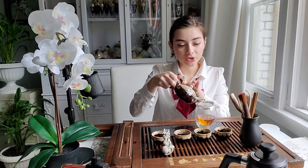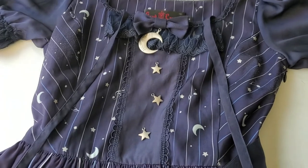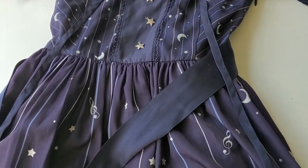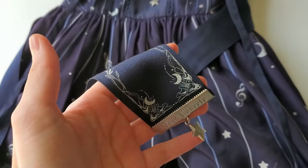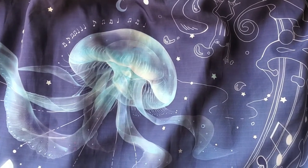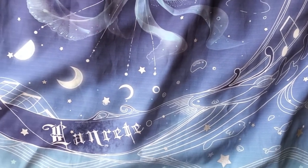The jellyfish dress. Oh my god, this dress is so gorgeous, because the custom fabric on it is absolutely unreal. If you look at the pattern on the bottom, it is unique on the whole thing. It's not just a repeated pattern. It's like a huge painting on the bottom of this dress. Oh, it just makes me so happy.